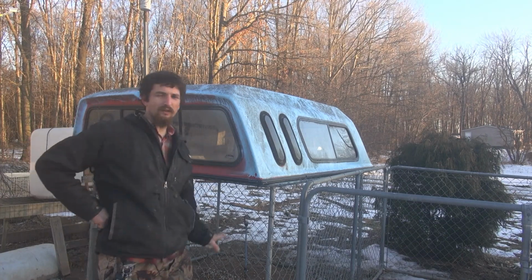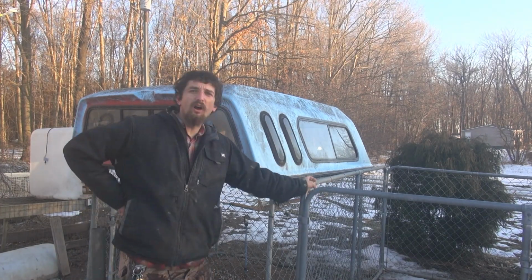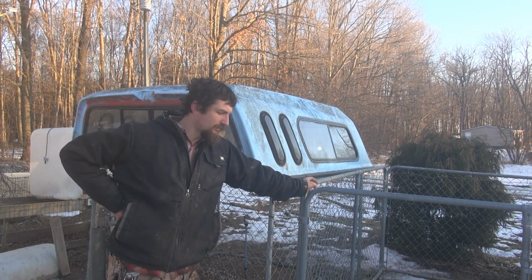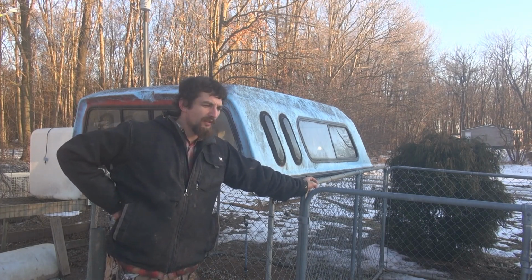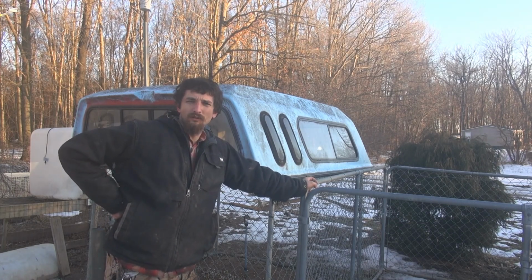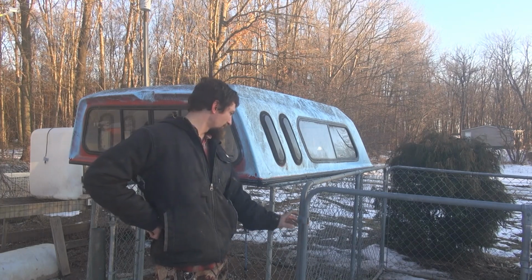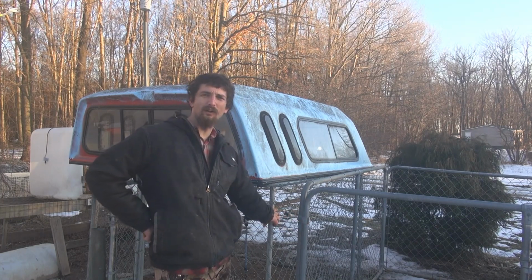I'm a huge fan of these chain link dog kennels. They're strong, they're sturdy, they last forever, and generally they're of a type of construction that I can move them around pretty easy without them loosening up. This one not so much. This one's kind of funky, but most of these are real stout and you can drag them all over.